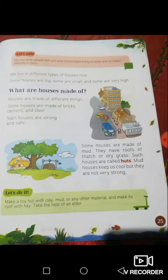Some houses are also made of mud. They have roofs of thatch or dry grass. Have you ever seen a mud house? Have you seen those roofs? They have thatch, meaning they use plants, right? They use plants to cover the top, or they use dry grass, right? Such houses are called huts. Mud houses keep us cool, but they are not very strong.